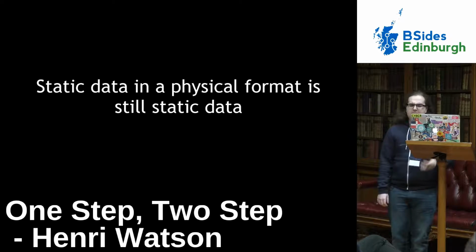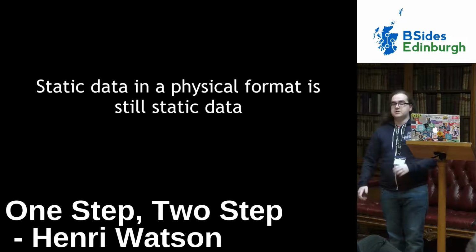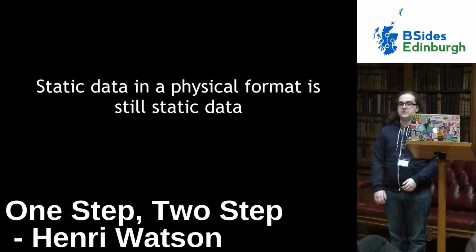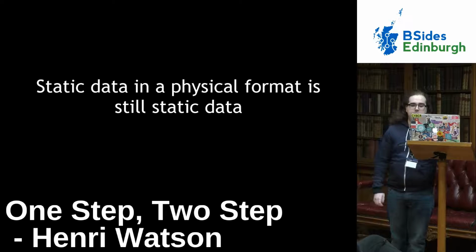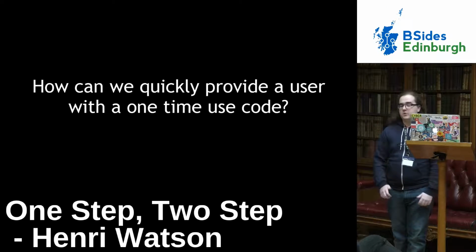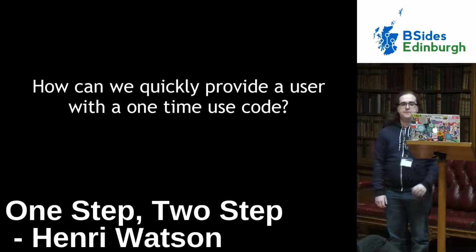So static data in a physical format is still static data. It's bad. It's still something that can be stolen. In this case, it's not something that can be reused across multiple services, but it's still something where the user can be compromised and they won't necessarily know, because you don't need to physically steal the card in order to steal the codes from it. So, okay, how can we then quickly provide a user with a one-time use code? Something that we can generate on the fly, something that can't be stolen from them.